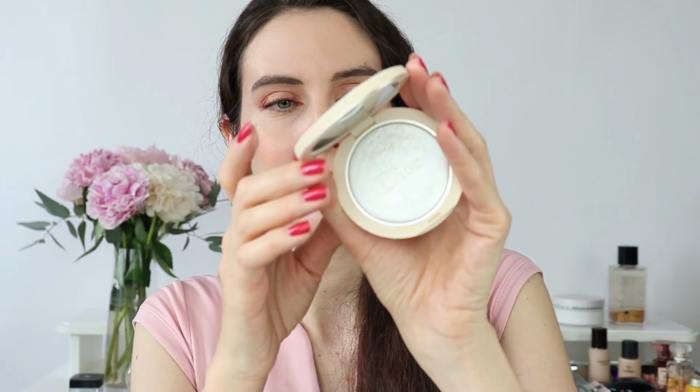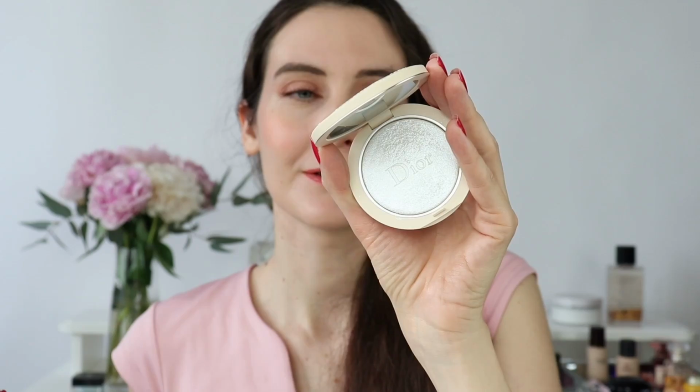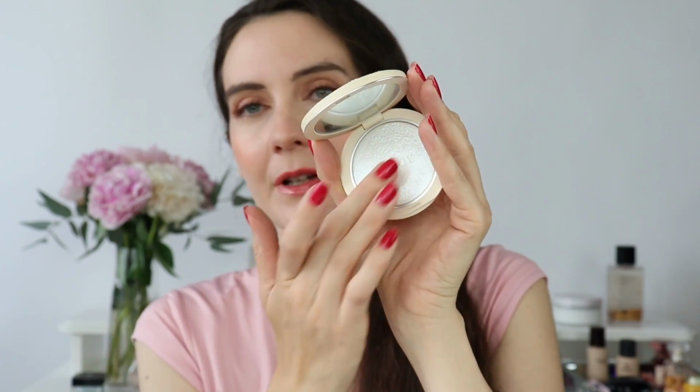Now I think I could use a little bit of highlighter, and I'm going to be using my favorite. This is the Pink Glow from Dior, and I really like this one. If you have fair skin tone like mine, I think that this one is perfect because it's very finely milled. I have a couple of others that I like a lot. I also like this one. This is completely white. It almost has like little tiny snowflakes, and this is the Pearlescent Glow. This one has some visible shimmers.